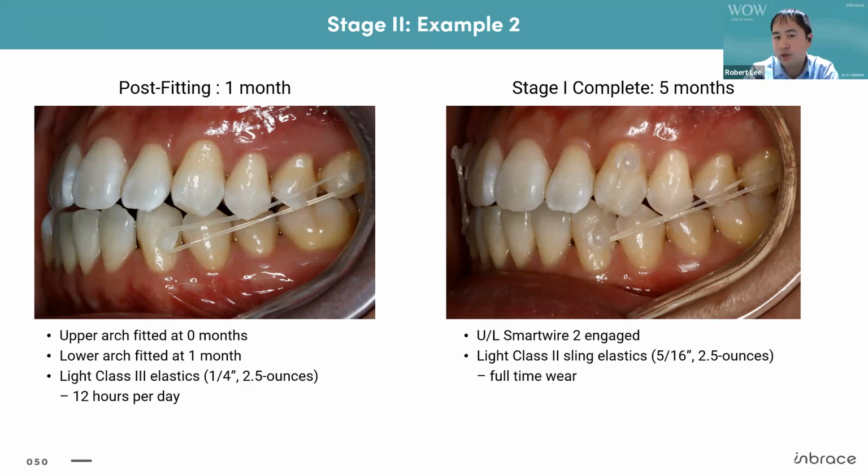At this point, I wanted to bring the upper canine down a little bit more and run some vertical elastics. So I just changed it to a sling pattern, where now it's going from upper 6 down to the lower 3, back up to the upper 3. Because I'm adding a vertical component, instead of using the medium strength elastics for class 3, I still kept it light. I just did a longer one. So it's a 5/16 inch, 2.5 ounce elastic, again, keeping it light because there's a vertical component.